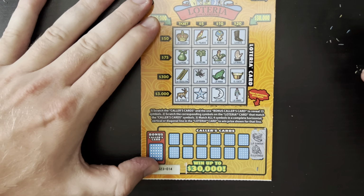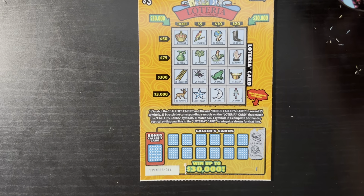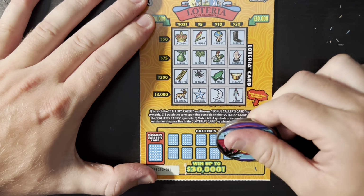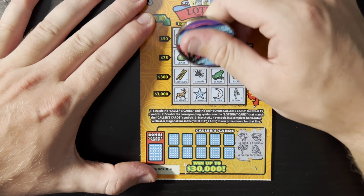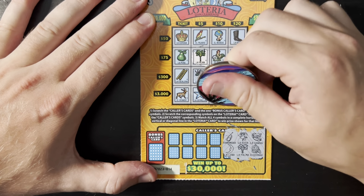Bird in a cage and a melon. Don't have either of those. Let me turn my light on. The rose and the palm tree. We do have the palm. What do we have?